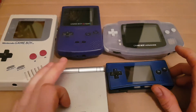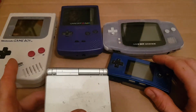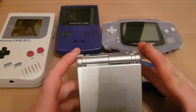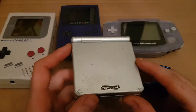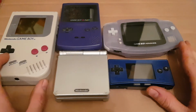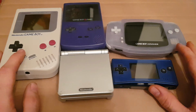All in all, I'd probably say the SP is the best one to get if you're thinking about getting an old Game Boy, because basically it plays all the games. The Micro won't take the original games, it will only take Advance games. This one will take the original and the Advance, which is very good. It's also, I'd say, the third most collectible one on the market. So yeah, I've got quite a few. I've got a lot of games that I'll probably do an upcoming video on. But if you've got one in the loft hiding away, it is worth money now.